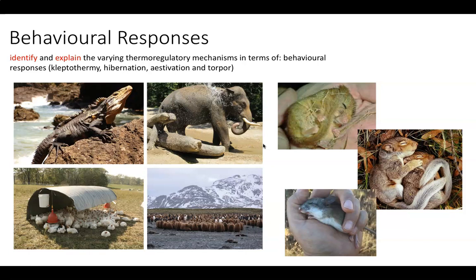But non-human animals have similar types of behaviors. For instance, elephants, they spray themselves with water to cool down on a hot day. And many animals seek shade when they get too warm. On the other hand, lizards often bask on a hot rock to warm up, and penguin chicks huddle in a group to retain heat. This type of behavior, when you see penguins just huddling, it has this special word, and it's called kleptothermy.